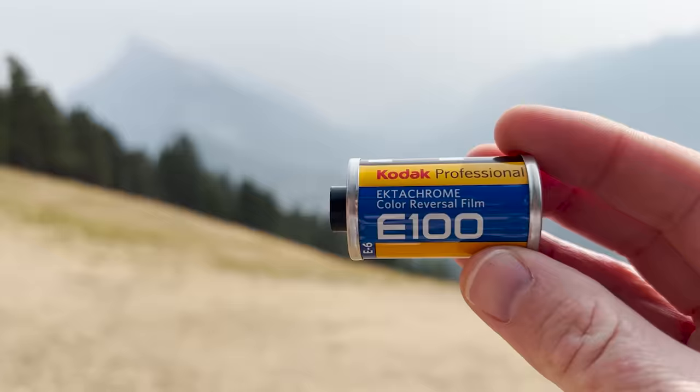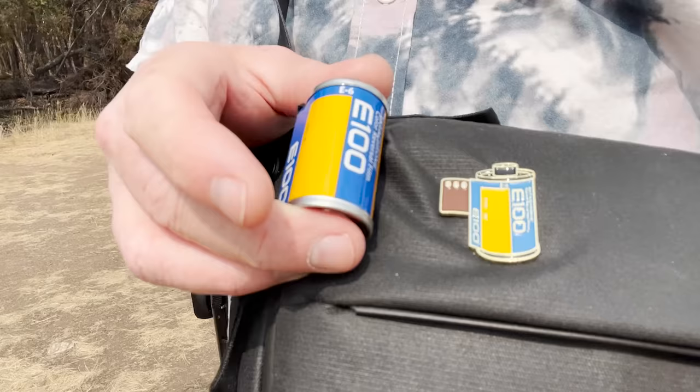End of the first roll. Okay, that was a good one. Oh my gosh, it's the same.